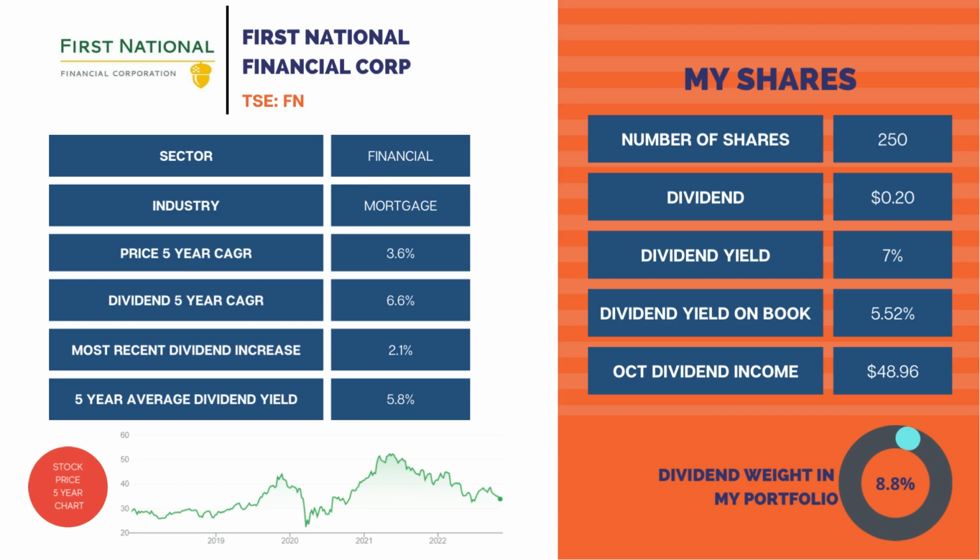This stock has been rocky all October and was yielding 7.2% at one point. FN currently provides a 7% yield. With a 5-year average of 5.6%, this is technically undervalued.